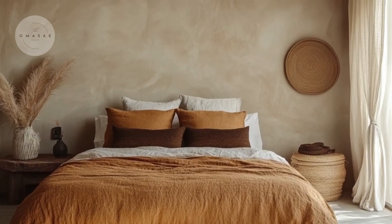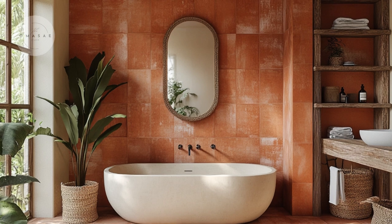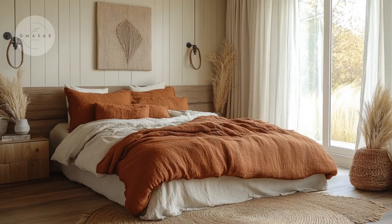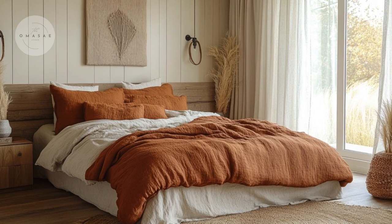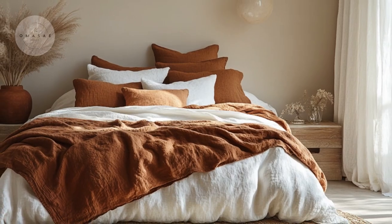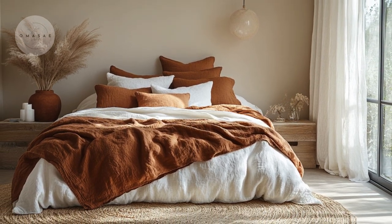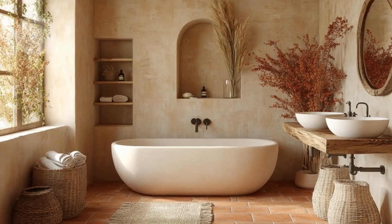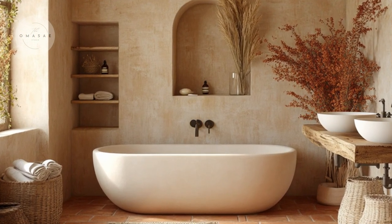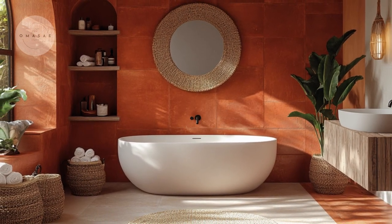In more intimate spaces like bedrooms and bathrooms, the use of warm, earthy tones continues to foster a soothing and inviting atmosphere. A bedroom with sandy beige walls and terracotta-colored bedding or throw pillows offers a serene retreat that feels both cozy and grounded. Similarly, a bathroom featuring terracotta tiles and sandy beige accents can create a spa-like environment that invites relaxation.